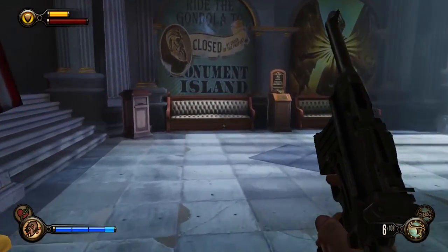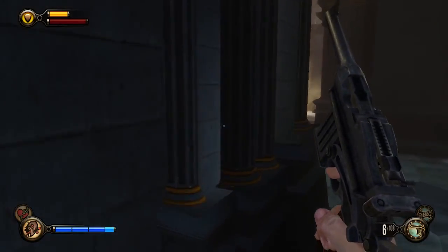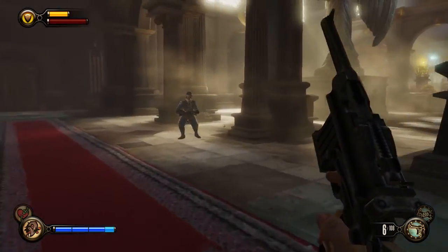You know, I'm sure you want to see how it performs in battle, so here's me running headfirst into a battle just so you can see how good it looks and how bad I am at this game.